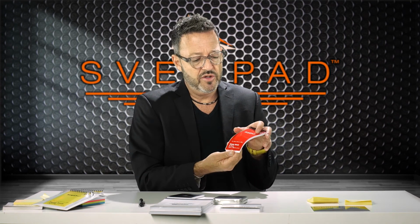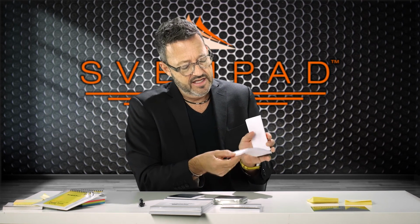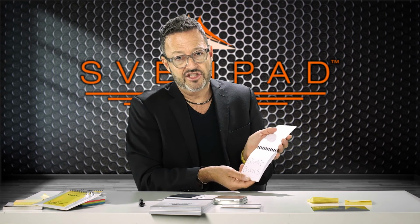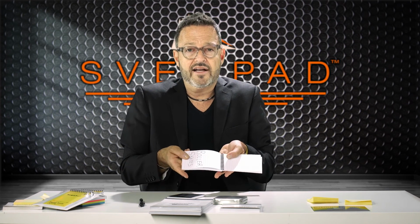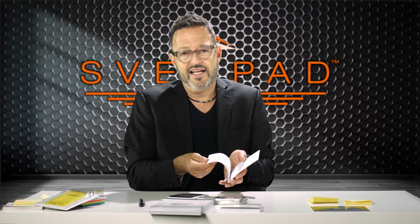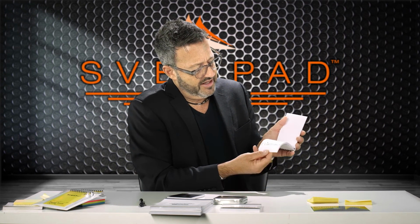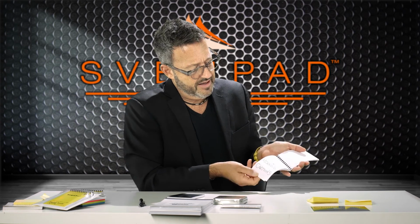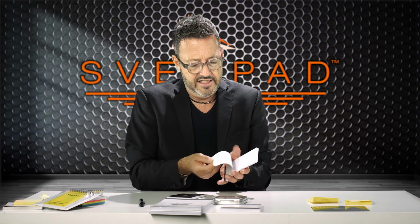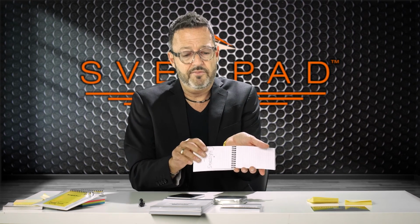What I mean by breaking in is when you first get the pad, I'd recommend opening the pad up at each two-page flip and then pulling it all the way back 180 degrees so that the pad is all the way open. By doing this, it's going to break the binding in slightly so that it flips a little bit easier, because as you can see when I'm flipping this right now and showing the pages, and you can see I'm opening it almost like a book, it's very, very deceptive, and there's no problem in taking the binding back to 180 degrees like this.